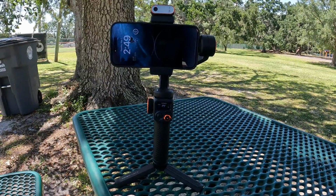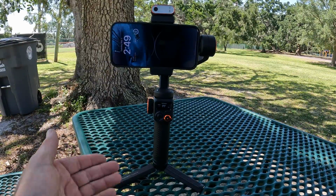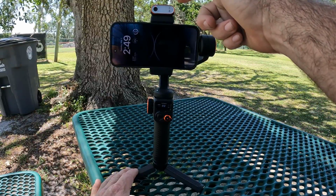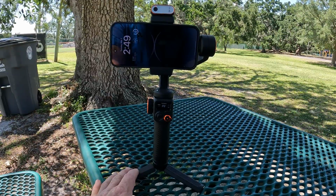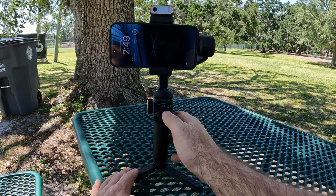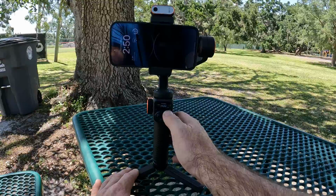Okay, so here is the Hohem iSteady 6. You can see it does come with a tripod. It also has this cool little unit up here, which we're going to talk about in a second. But I'm just going to go over some of the features really fast. Here's your mode button. You have pan follow, pan tilt follow, lock, and point of view.